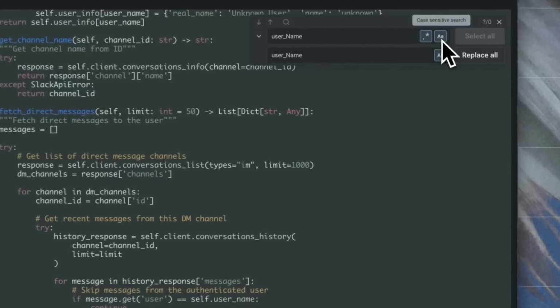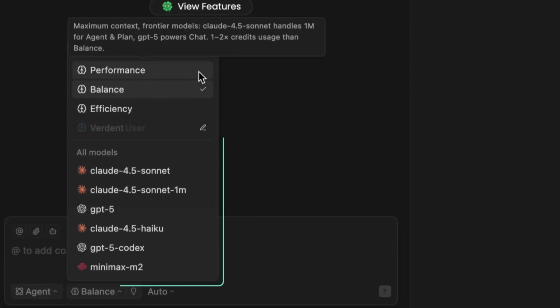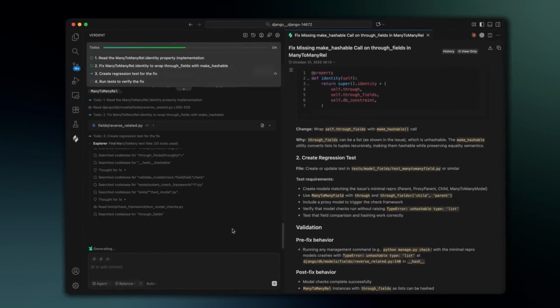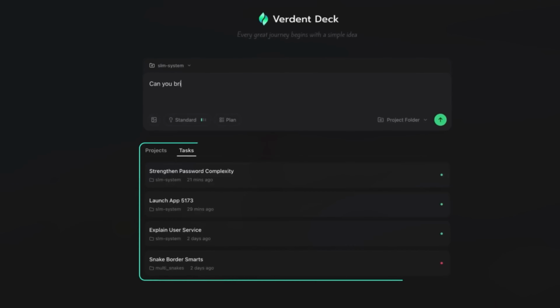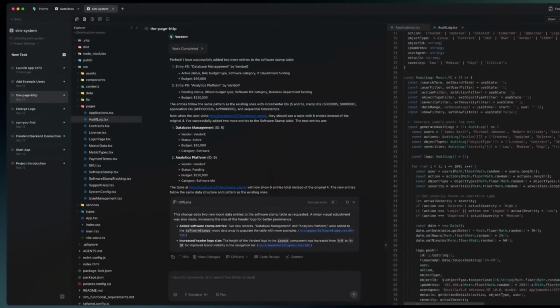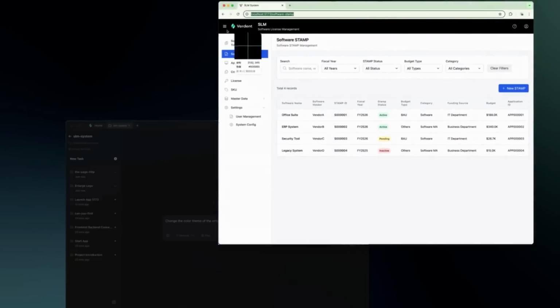This is where I would like to introduce Verdant. Verdant isn't another AI coding assistant. It's a full-stack AI engineering system with two modes. You have a VS Code extension which is focused on precision, transparency, and verifiable code generation. And then you also have the desktop app that runs multiple agent sessions in parallel, each inside isolated Git worktrees for clean, reproducible environments. While other tools help you code faster, Verdant helps you ship code that's correct, testable, maintainable, and genuinely production ready.